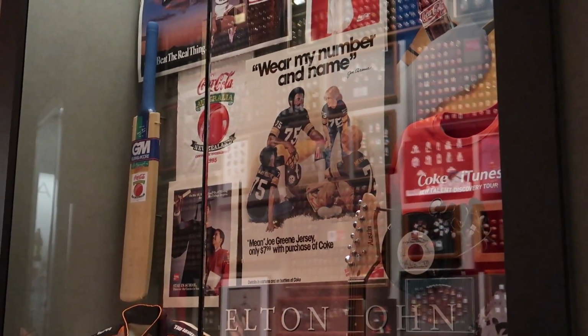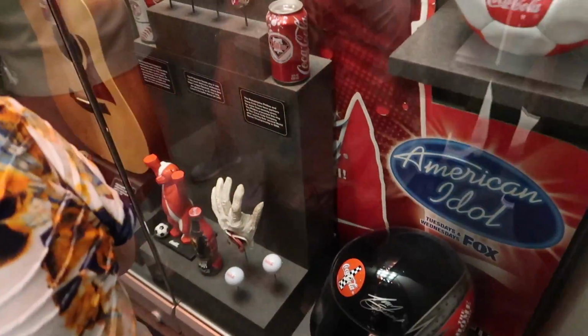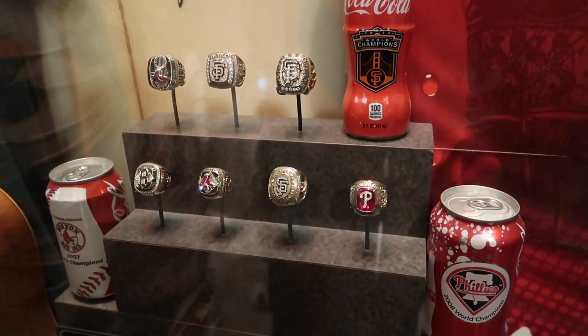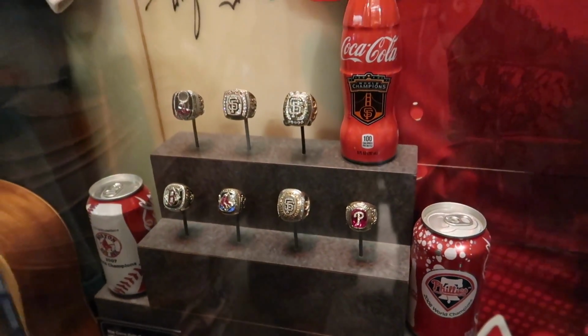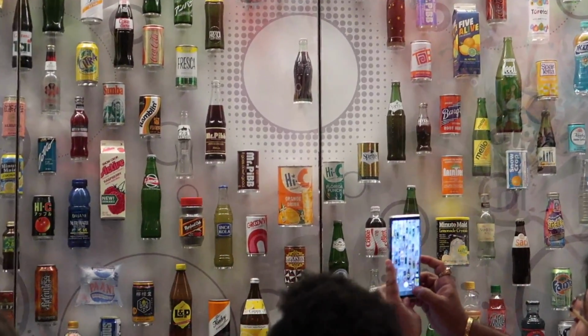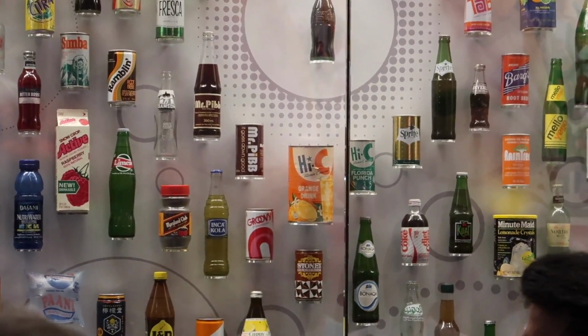Sure. Here, kid. Hey, kid. Thanks, Mean Joe. Tony Stewart. World Series rings. All drinks. Look at that Hi-C can. That's like my favorite of all time, Hi-C Orange.